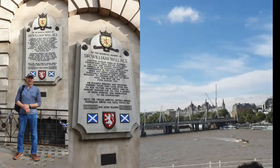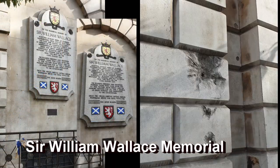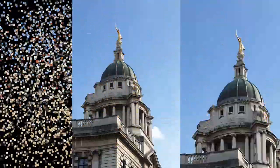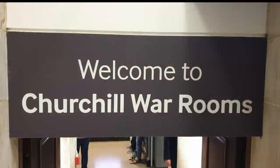We were able to see the wall that still has bomb damage from World War II, as well as the Sir William Wallace Monument. So it was an awesome tour, a lot of walking, great sightseeing, highly recommend it.